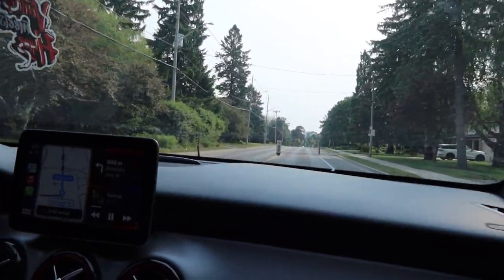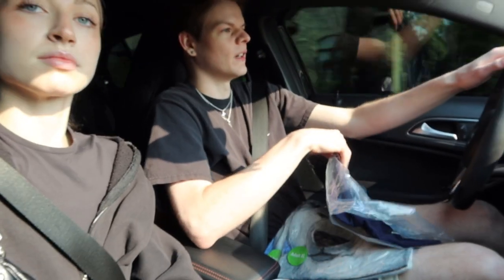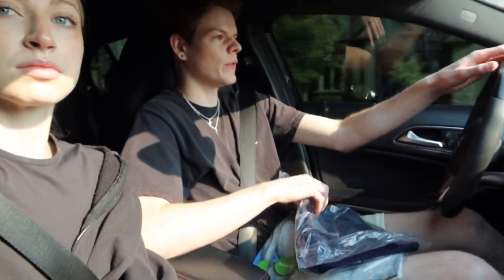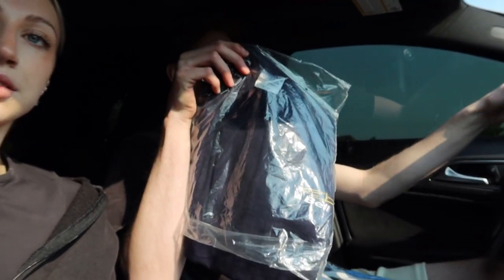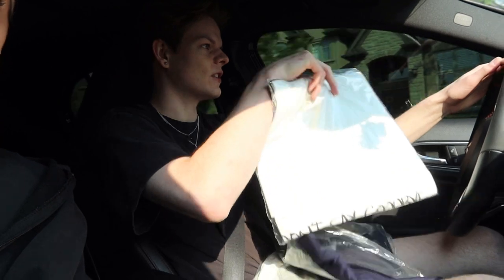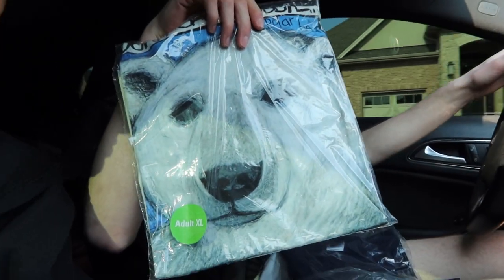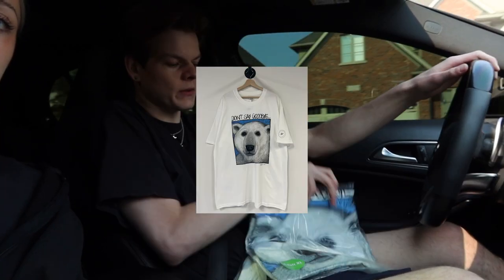In 900 meters, turn left onto Belmont Avenue West. Didn't find too much, honestly, at these ones. This is like a wealthier neighborhood we went to first, just to check it out. It's like a 90s Bell promo tee for an employee. The next two tees are actually kind of cool. 1994 Polar Bear LCBO promo tees. We got two of those, both of them brand new. We only paid 10 bucks for all three.